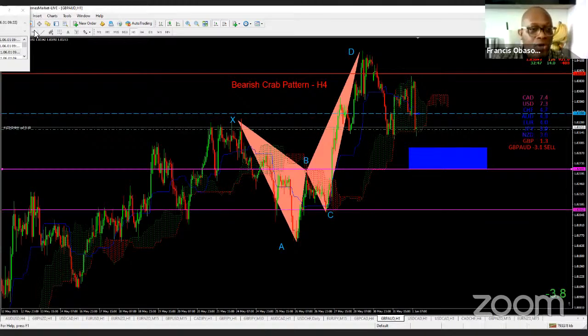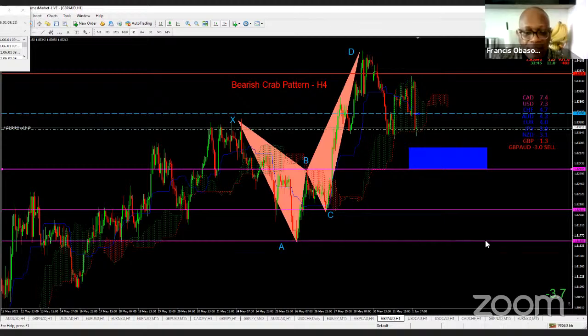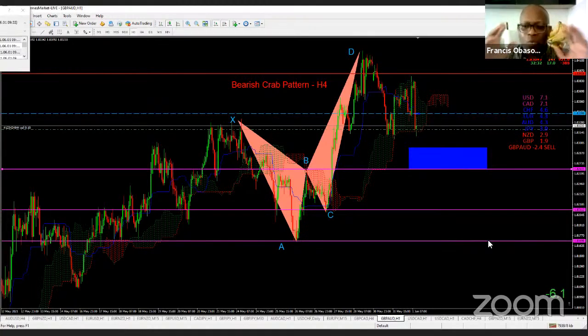Now, we don't win every trade, not because it's us, but the market will not always give us what we are expecting. You just need to take what the market gives you. That is what to do. Just take whatever the market gives you and be okay with that, as long as you are locking in profits every step of the way.